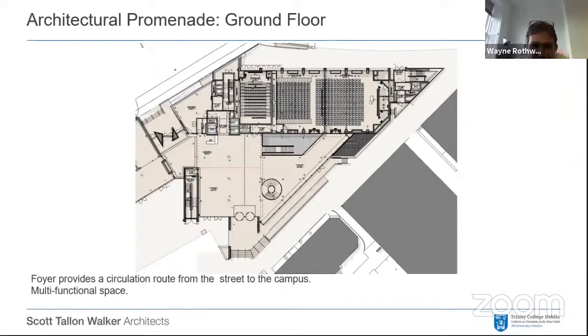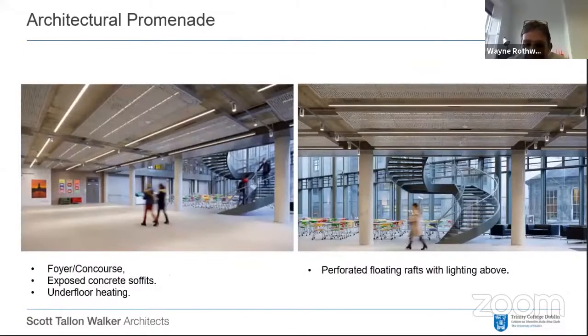And then you have a generous stairs down to the lower lecture rooms. Next. One idea we had in the foyer was to try and maximize the sense of space. So we have these perforated floating rafts, and then there's lighting above them and between them to just give this sense of space within the foyer.